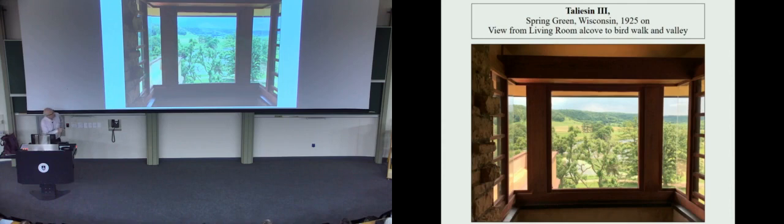This is called the bird walk because you're meant to be able to walk down it to then get as close as possible to see the birds in the trees. This was built for his third wife, who we'll discuss tomorrow. And there we can, as I say, see the rolling landscape, see the natural environment within which man's contribution should align and should be adaptable to the natural environment of the contours of the land.